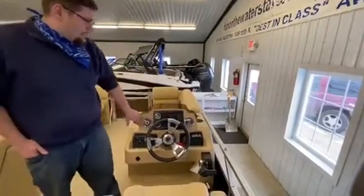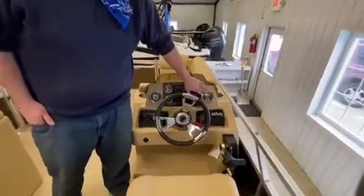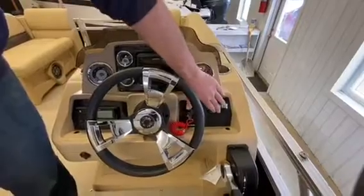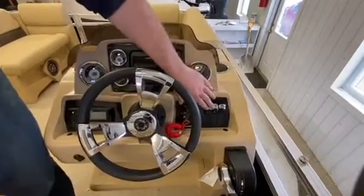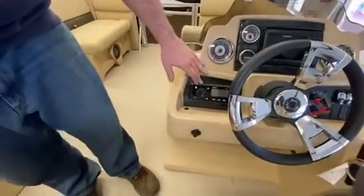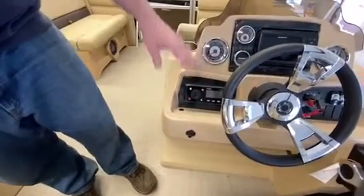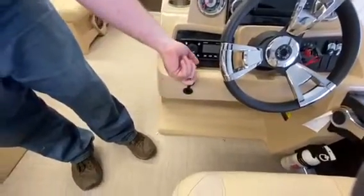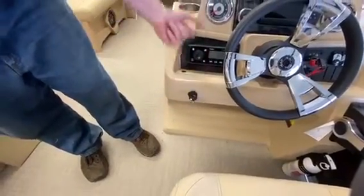Now you'll see that it has your tack, fuel, voltage, horn, navigation, radio. This navigation is your navigation lights. Over here we have the Fusion radio. This is set up with Bluetooth, so you can listen to your tunes even if you don't have good radio service, as well as a 12-volt charging port here so you can charge your devices.